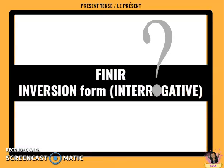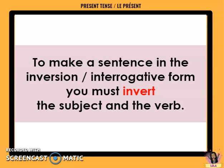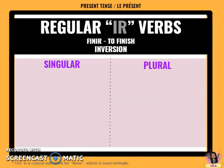Now we're going to take a look at finir in the inversion form or interrogative. And that just means that it's going to be a question. So to make a sentence in the inversion or interrogative form, you must invert the subject or pronoun and the verb. Once again, we're still going to use the verb finir to finish.